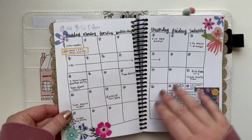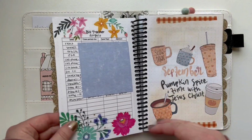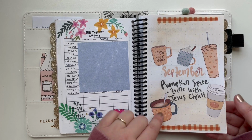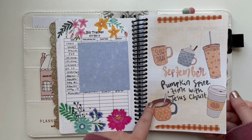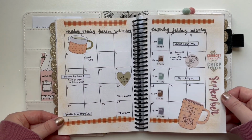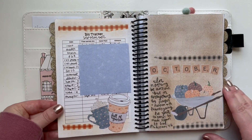In August, I used some really pretty floral stickers from the Happy Planner. For September, I used my fall floral mugs, and I love how this turned out too. So pretty. I love fall, Christmas.